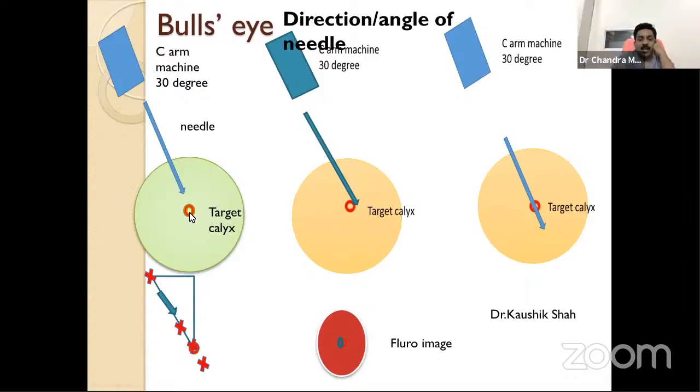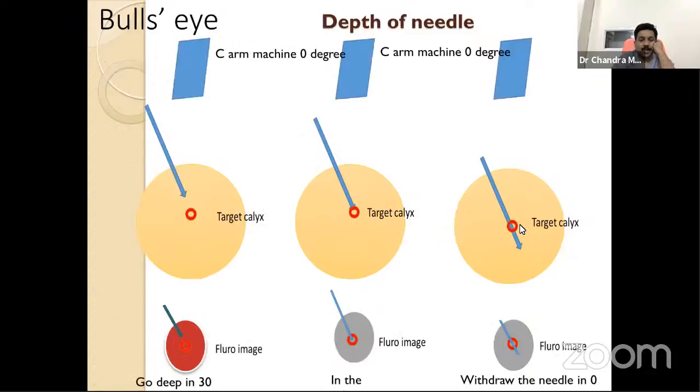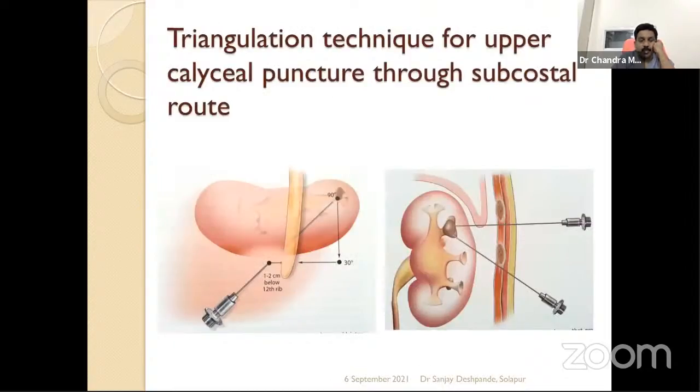Now, voice is breaking a little bit. Your presentation is so good. Voice is breaking. Can we improve? And your pictures are going faster than your presentation. I don't know why. Okay.